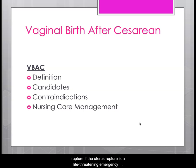If the uterus ruptures, it's a life-threatening emergency for both mom and baby, and she will need an immediate C-section in an attempt to save the baby's life and to hopefully save mom's uterus. So there's a chance mom could lose her uterus as well.